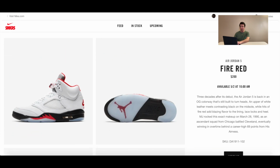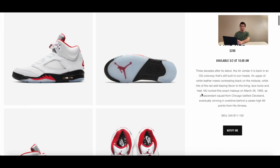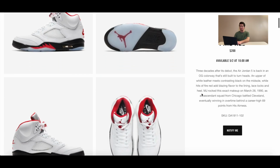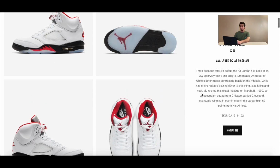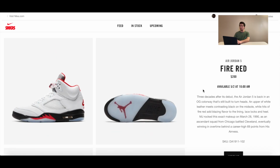There's going to be a lot of stock on these shoes. However, there is a lot of demand, but Sneakers always has a lot of pairs. And if you guys just give it a shot and try to pick them up from Sneakers, you'll have a very, very good shot.